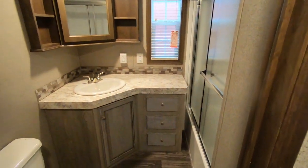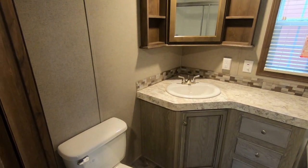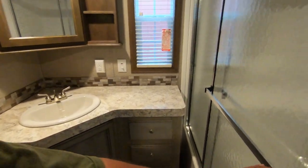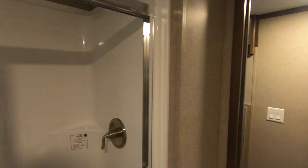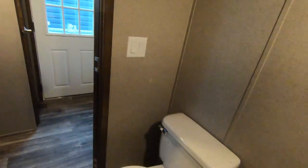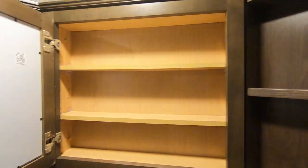This is probably one of my favorite bathrooms. It's got a corner medicine cabinet and vanity. This has the tub shower combo. So if you got kids, you can stick them in the tub. Or if you want to soak, you can stick it in the tub. It's a one piece fiberglass surround with glass doors on it. Of course, the house type toilet is standard in a Quailridge. Here is your medicine cabinet.